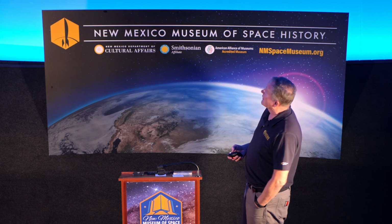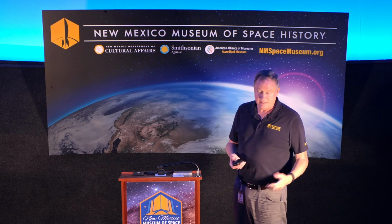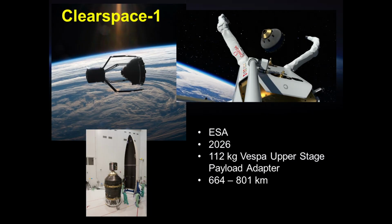So in any case, next year, hopefully, the European Space Agency with a Swiss company called ClearSpace will launch ClearSpace 1. That will go up and will actually grab a hold of this portion right here of the Vespa. It's part of the upper stage, one of the adapters in the upper stage, and it's going to try and grab this object that weighs 112 kilograms, and its orbit is elliptical. That's why it's 664 to 801 kilometers there. And basically bring it back down.